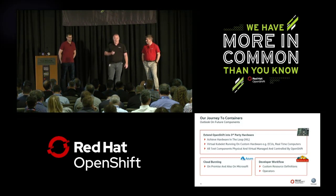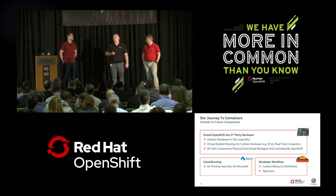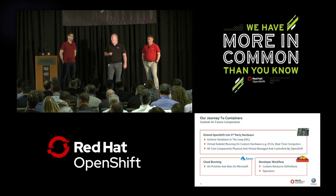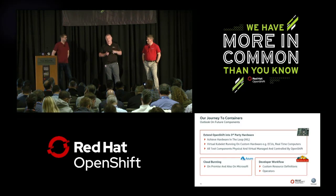We're looking at operators to drive an awful lot of this to simplify how people use the platform. We're looking at a thing called virtual kubelet to drive hardware nodes. We don't know if it'll work yet. It's a theory. We need to figure it out. But basically, the end goal is that everything will be managed and executed within OpenShift.